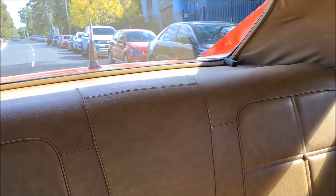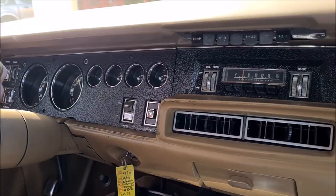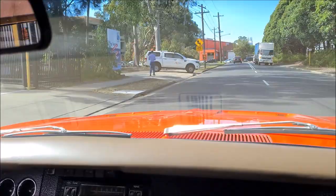All your gauges. 727 TorqueFlite with a stall, 8¾ Mopar diff.